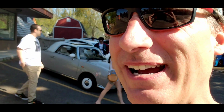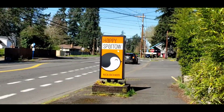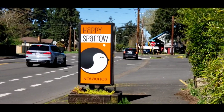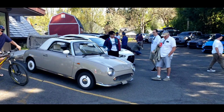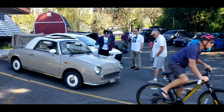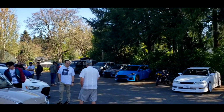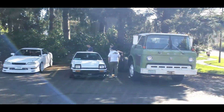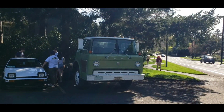So we made it. And you can see our cars in the background. I'll switch it around here. So happy we made it to Happy Sparrow Kolaches for cars and Kolaches. There's quite a few, mostly JDM cars here. People are loving the Figaro. There's a couple of vans, a lot of sport compacts, and then Duncan brought his truck, big truck.